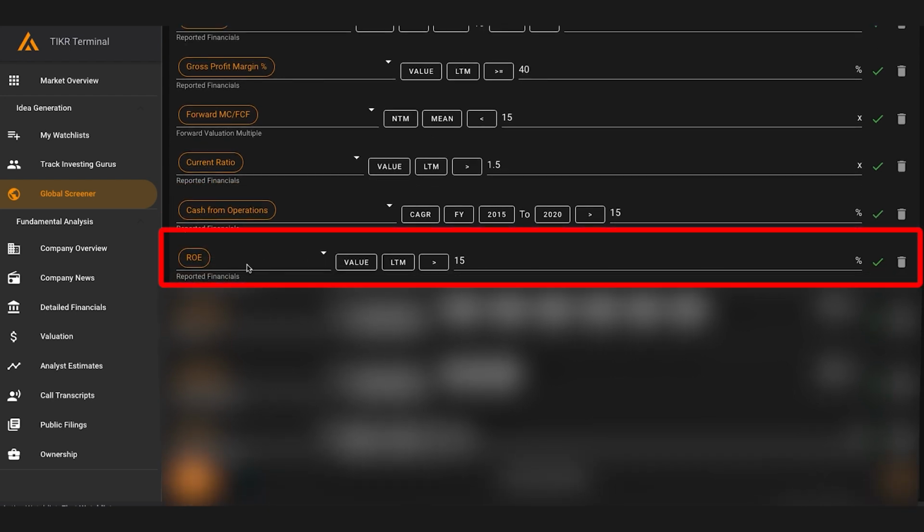Return on equity, that's essentially the management team making good decisions on how they're growing the business and what they're investing in and things like that. I want that to be greater than 15. So anything above 15 is 15% essentially. So we're hopefully going to see more growth in the future above 15%.